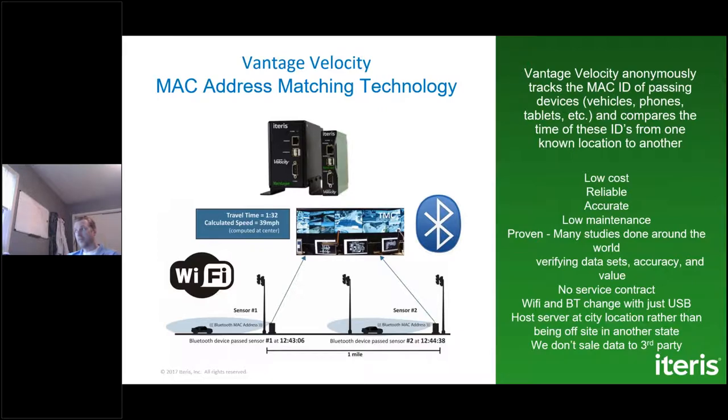So since 2008, Bluetooth and Wi-Fi capable devices have become widely used by the traveling public. You've got cell phones, which everyone has now, laptops, and onboard equipment in the vehicle that all give off radio frequency messages that advertise what's called their MAC address. And essentially, a MAC address is just a unique identifier for that specific device.